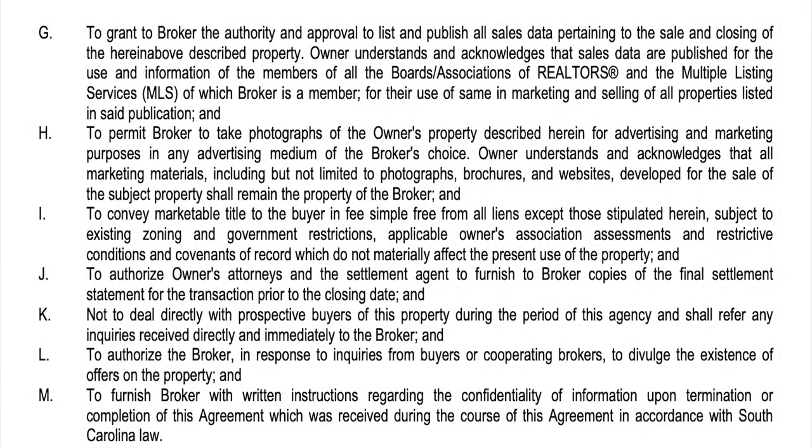Now, L. This is huge because this is also within your code of ethics. L, to authorize the broker in response to inquiries from buyers or cooperating brokers to divulge the existence of offers on the property. The code of ethics states you must provide that information if given permission by the seller. This listing agreement provides you permission to give the existence of multiple offers on a property, or the existence of other offers on a property. It does not give you permission to tell them the price of the offer. It says to give them permission to divulge the existence of offers on the property, just like your code of ethics says. So just make sure they understand that as well.